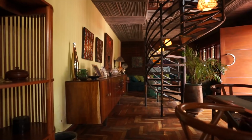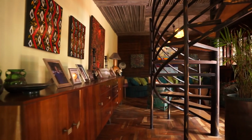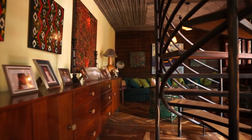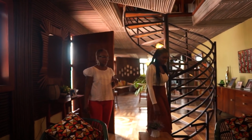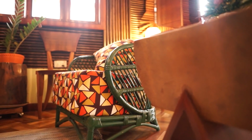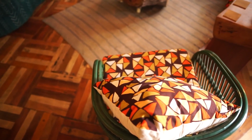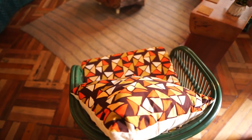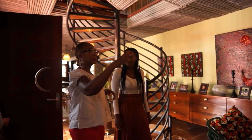So we can walk through the rest. On this side, you have the living area. We try to use local fabrics as well. What material is this? This is cane. We do our own cane work as well. Wow, that's a lot. So the art pieces, everything? Well, all the art, yes.